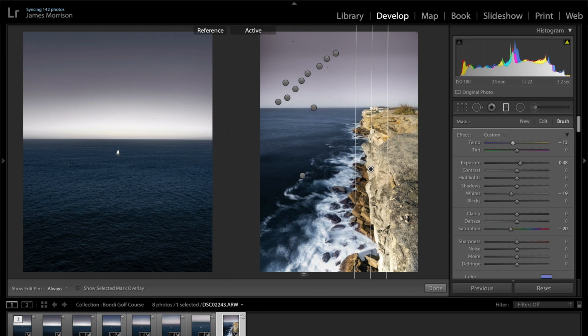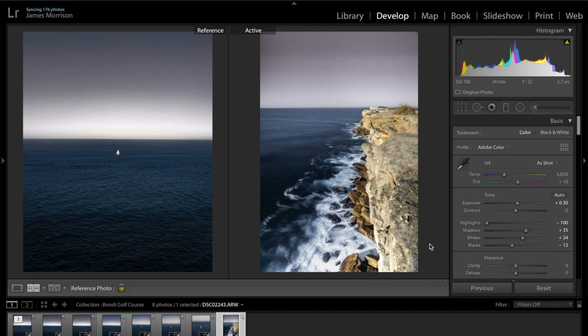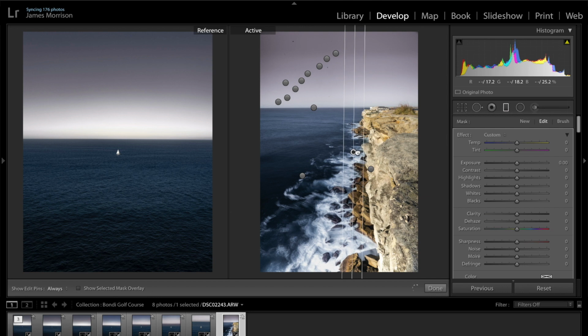It's starting to look good. I'm actually liking how that blue's looking on the white froth. Look, I'm pretty happy with that for now. So what I'll do is I'll leave it as it is. I'm going to make some adjustments on these rocks. So I'm not really enjoying how the rocks look yellow and green. It doesn't really work well with the blues and sky.